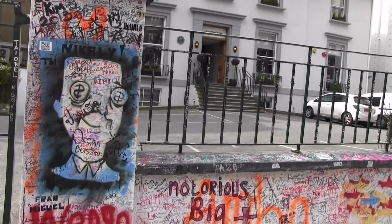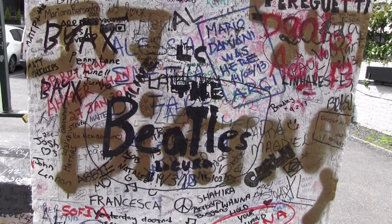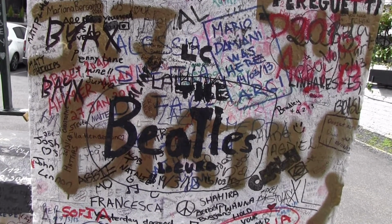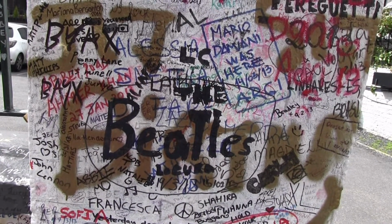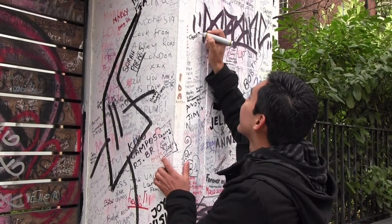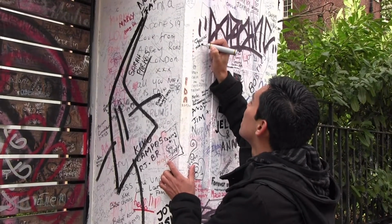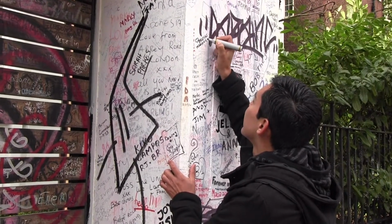But what's all that graffiti, you may ask? Well, it has become tradition for visitors to pay homage to the Beatles by leaving a note on the wall. And this fan did the same, but it's only temporary as the walls are painted over every 3 months to make way for new messages.